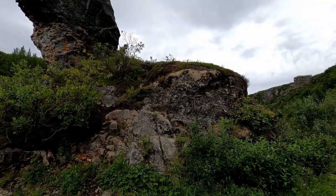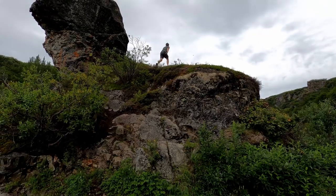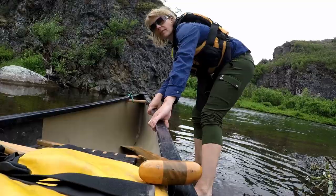Would be a good view from up there. Okay, so from up on top we can see our entry section. Okay, this campsite's blown for access. There's too much water on it, so we got to push down the river a bit further. About 2 miles to the next camp. Oh yeah, getting eaten alive. Okay, time to go.